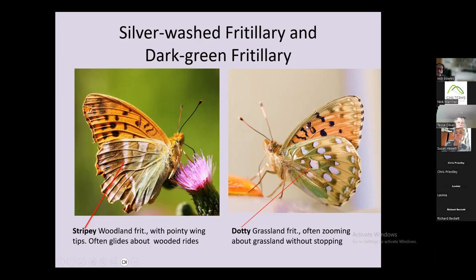So, if you're in a woodland and a fritillary flies past, and if it sort of floats past rather than powers past you, if it's gliding at times, you might be able to see whether the wing shape is more pointy-ended or rounded-ended. And the more pointy-ended one would be the silver-washed fritillary, which is what you would expect in woodland. When you're on grassland and fritillaries go past, they tend to go past really fast, and they just don't stop, because the dark green fritillary seems to be on a mission to fly as far as possible, as fast as possible, the whole of its life.